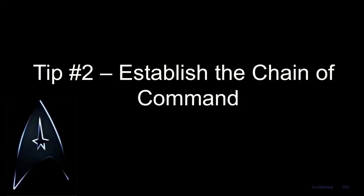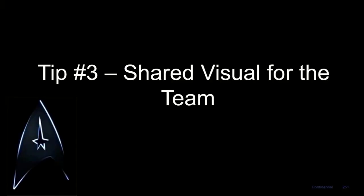The second thing is you want to establish a chain of command, right? I'm sure your projects will involve a lot of people, but they don't all have to be in the war room at the same time. You should choose your people wisely. Only the most important people who can represent the right things should be in the war room. The next tip is you should have shared visuals for the team in the war room. There's a lot of good technology out there right now that allows you to share a screen among the members in the war room.